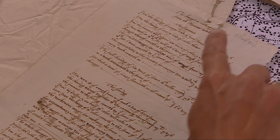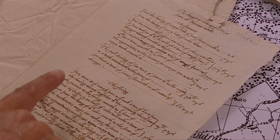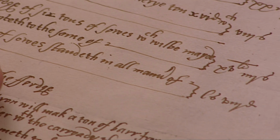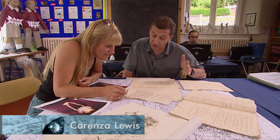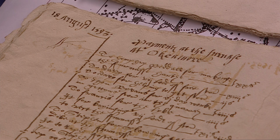That's amazing, isn't it? You see, he's listed the furnace and the forge and every single little thing. A ton of sows of iron stands in all manner of charges, and then the figures for every single item. Isn't it amazing to have that sort of detail? These documents are wonderful. Fantastic. For this age, for these account books to survive so completely is absolutely wonderful.